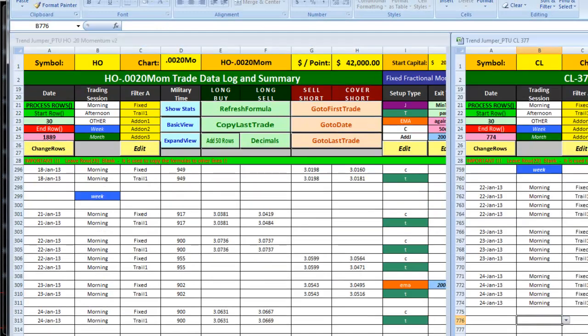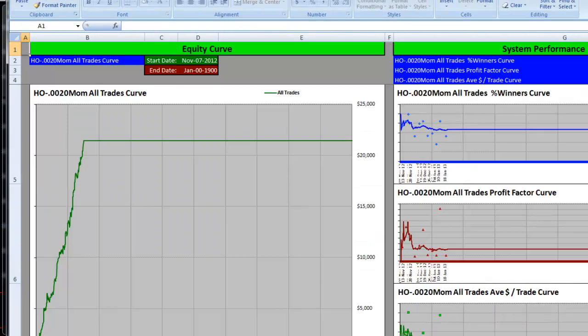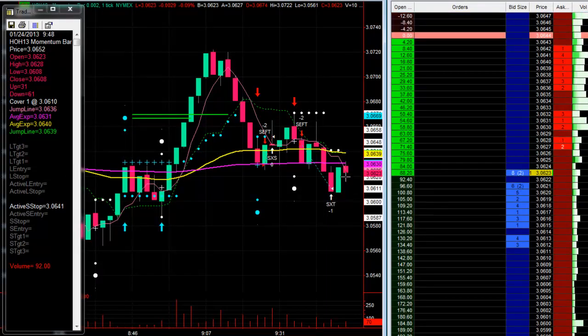And just to give you an idea on heating oil, same thing, tracking all the trades. This is the trade I took this morning in my other account, 74 ticks. Quite a different equity curve. Right, let's see how that trade's doing. Okay, it's come up to meet the pink line. We knew that was probably going to happen.